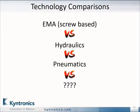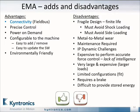Just a quick comparison of EMA, hydraulics, and pneumatics, and we'll talk about our technology after going through this. So for the EMA, again, that's the screw-based technology, roller screws, ball screws, etc. Connectivity is there. It's a nice advantage. We talked about that. You have all the data available.